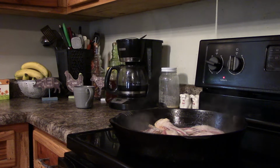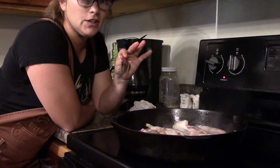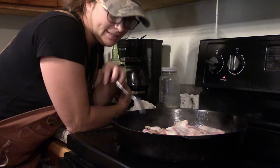And as you notice, I'm cooking on cast iron. Cast iron is just about all I cook on. So, cast iron is my cookware of choice. And I have a few pieces. Let me just show you.